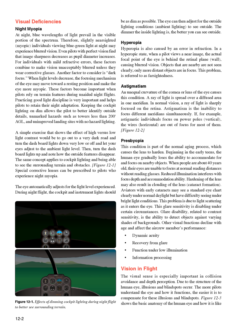Another factor to consider is dark focus. When light levels decrease, the focusing mechanism of the eye may move toward a resting position and make the eye more myopic. These factors become important when pilots rely on terrain features during unaided night flights. Practicing good light discipline is very important and helps pilots to retain their night adaptation. Keeping the cockpit lighting on dim allows the pilot to better identify outside details, unmarked hazards such as towers less than 200 AGL, and unimproved landing sites with no hazard lighting.